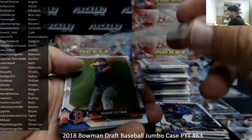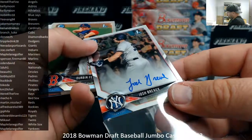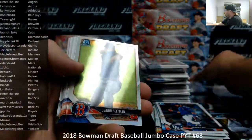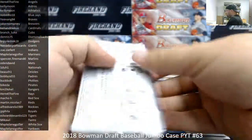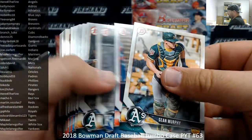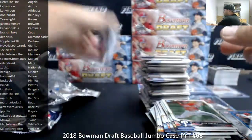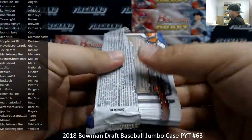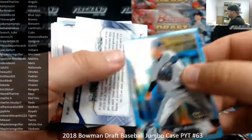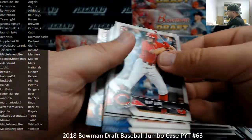Josh Bro, New York Yankees is your next auto. Yankees belong to Maple Lane Golfer. Got a Sky Blue Refractor, Matt Manning, number to 402 for the Tigers. El Tigre is going to Edward DeSantis, 1-2-3. All right, guys, it's two down.